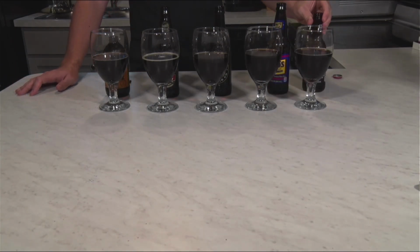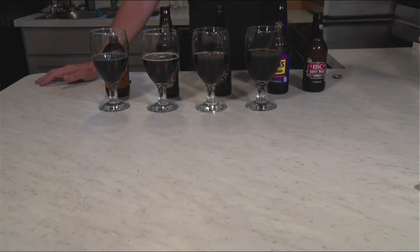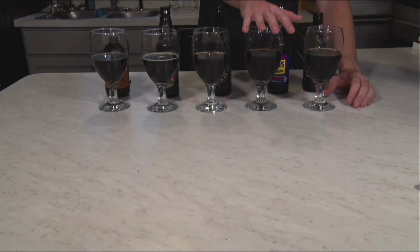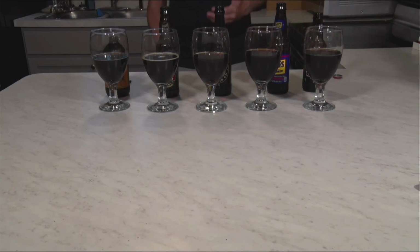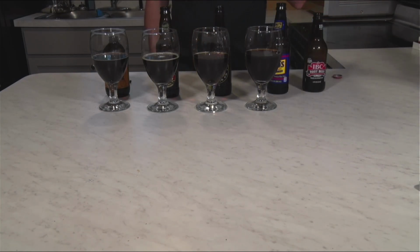On to the taste. We're going to start with the IBC. The color, the darkest color still is the Dad's Old Fashioned. All these others have a nice light color to them, but let's start with the IBC. Of course, smells like root beer. I don't know what I expect to smell, but we're going to have to give it a shot.